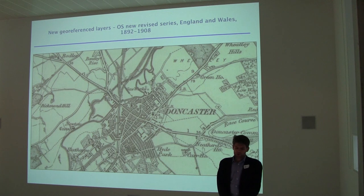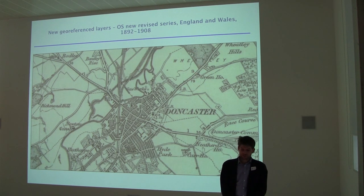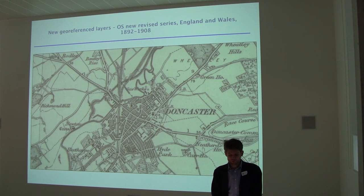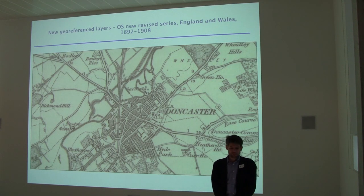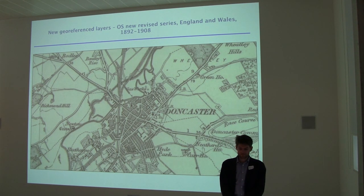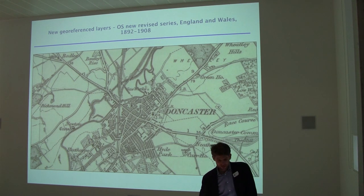A lot of our work has been externally funded. The amount of support and money from NLS for our work, unfortunately, is fairly small. But we're lucky that we've received donations in the last year from a couple of sources that have allowed us to georeference important layers of mapping, including the Ordnance Survey's 1-inch to the mile, what was called the New Revised Series of England and Wales, covering England and Wales from just over a century ago.